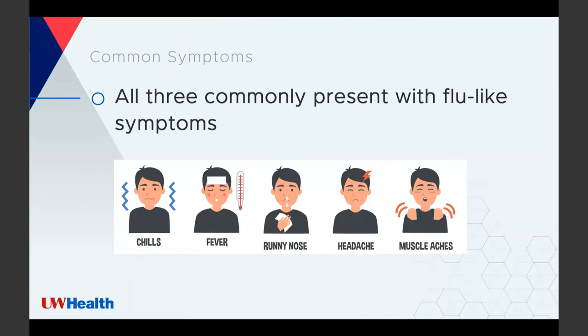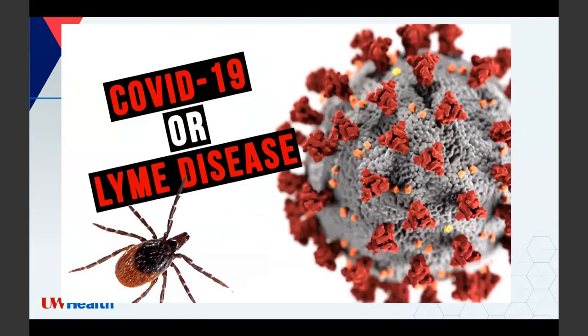Across all three, we've got typical flu-like symptoms, which include fever, chills, headache, muscle aches, nausea, vomiting, and diarrhea. This will typically occur between days 0 to 30 after a tick bite or known tick exposure. Now you're probably wondering, how do I know if this is COVID or a tick-borne illness? Let's talk about the symptoms specific to each of these. Each tick-borne disease will have its own symptoms characteristic to the disease, and we'll discuss this further to compare the differences.